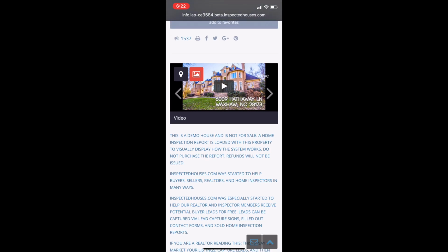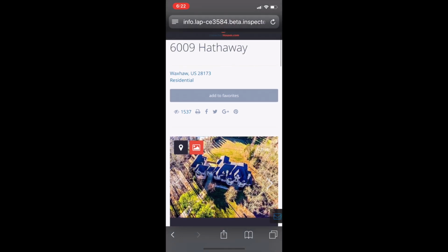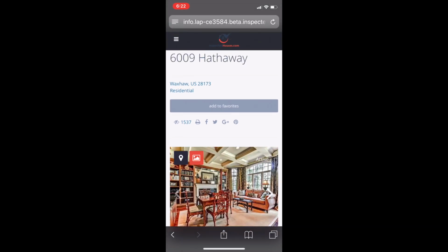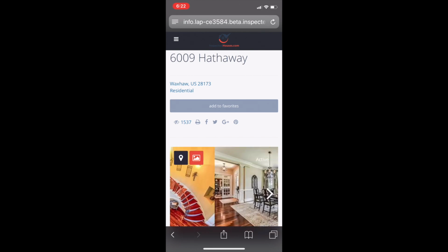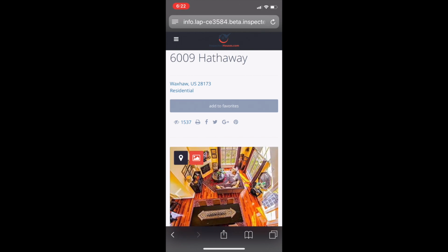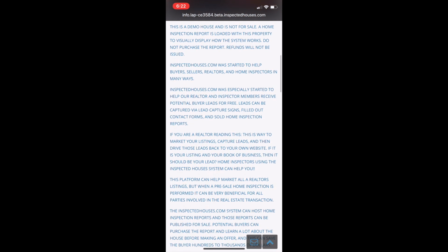We can also take photos and those can be loaded to the system right here. And people can scroll through and see pictures of the house, which is really cool. I won't scroll through all of them. That's a beautiful house. And you come down here and this is where the comments about the house would go. Now, these are really comments about our program, and you can pause the video and read through this and learn a lot about it.